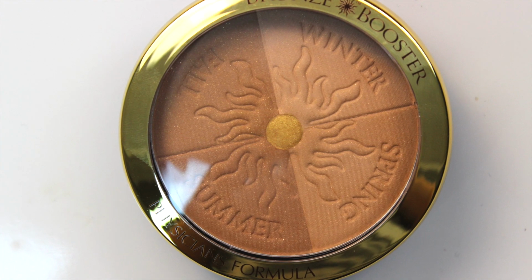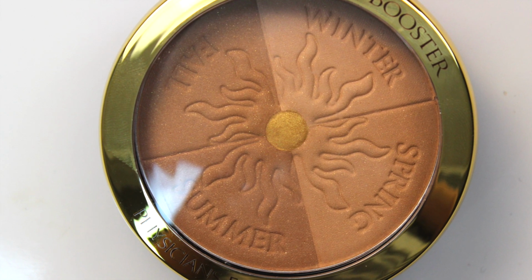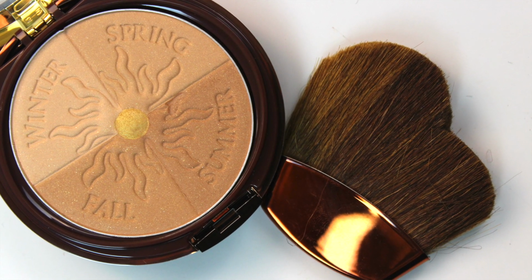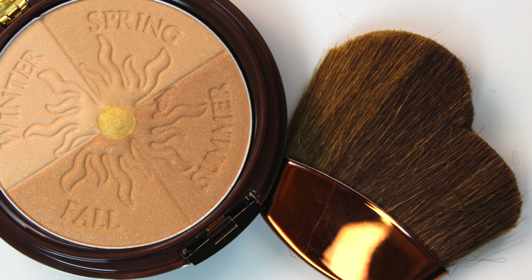Moving on, we are almost done, I swear. This is another bronze booster from the Bronze Booster line, the last one, I think. This is the Glow Boosting Season to Season Bronzer in light to medium. This, again, is another one of those where you get 4 quadrants of colors. This one is a little more subtle than the Nude Wear bronzer. You can see here the dark doesn't go nearly as dark when the light gets a little bit lighter.